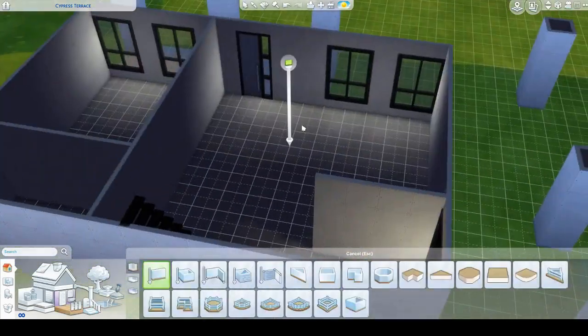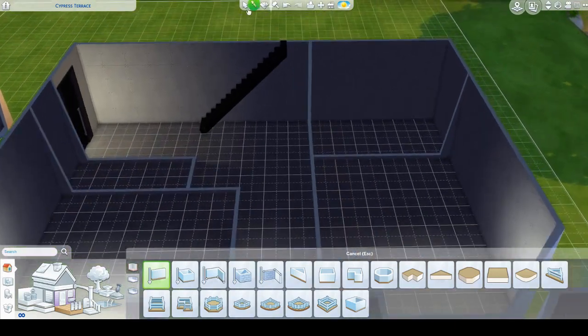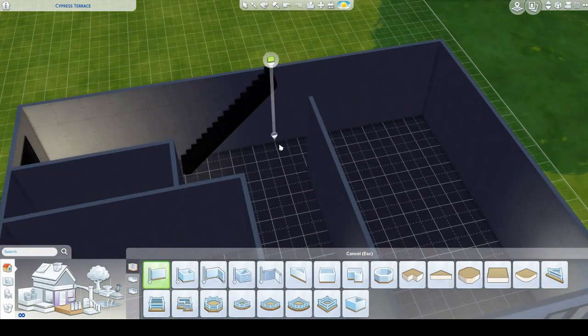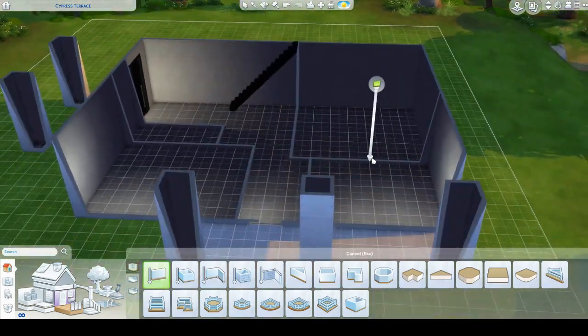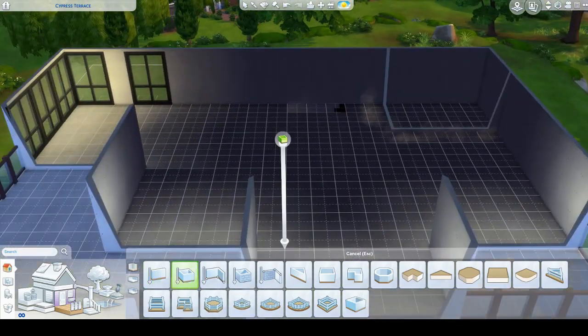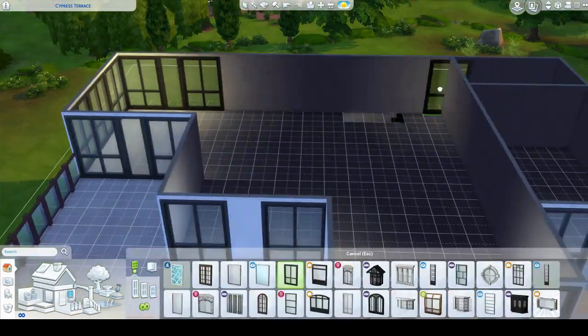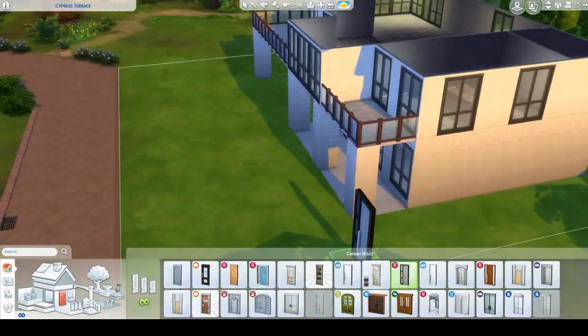I'm calling it Cypress Terrace, but I'm pretty sure that's what this lot is already called. It's one of the bigger lots in Willow Creek. It's right behind the Lewis Kim house, I'm pretty sure. I actually don't build on this lot that much, but I think it was already called Cypress Terrace, and I thought that actually kind of suits it.